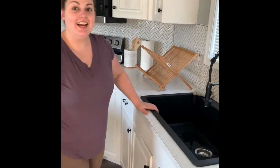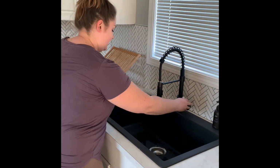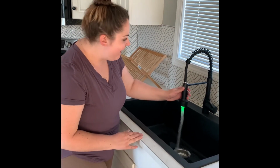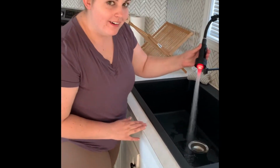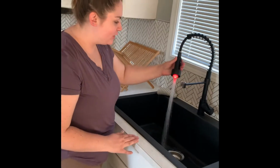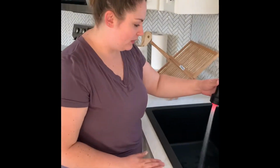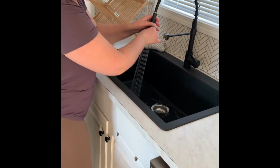Wow. Okay, so I'm using the sink for the first time ever. I guess the faucet, not the sink. There's a light. Did you know that? Yeah, I did. It changes color. Yep. Cool, eh? That's very cool. Yeah. Oh my goodness. Okay, so yeah, different settings.